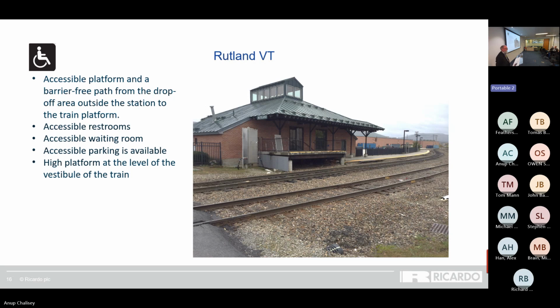So how would you get to that platform? Assuming there's a path behind it. Speak up. Sorry, how would you get to that platform? I'm assuming there's a path behind it. Yeah, to get to that platform, you go through the building. Okay.